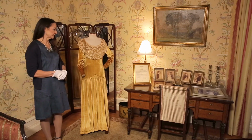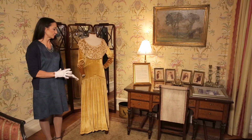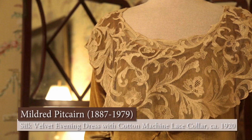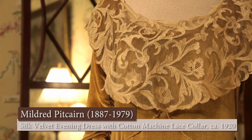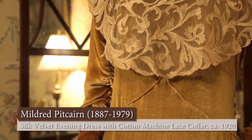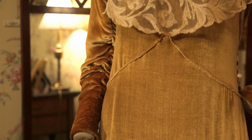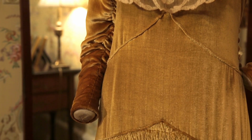This magnificent piece is crafted with silk velvet. You can see the silk threads reflected in the iridescence in the natural light, and it's from 1920. The boxy shape and the drapiness of the 20s pieces was something that Mildred really loved because she refused to wear a corset.